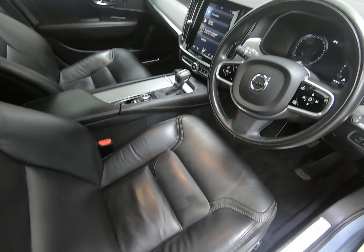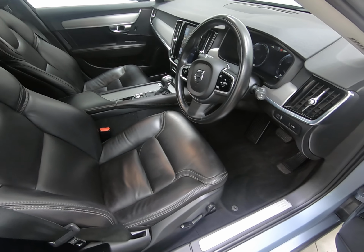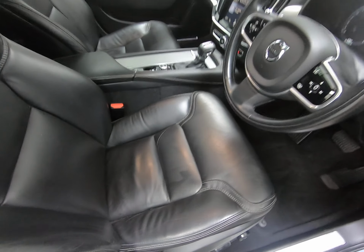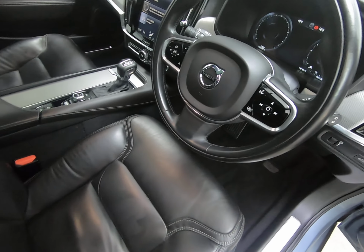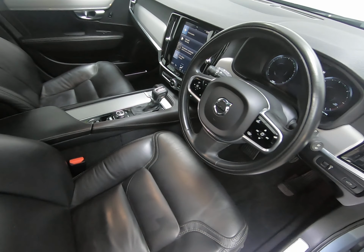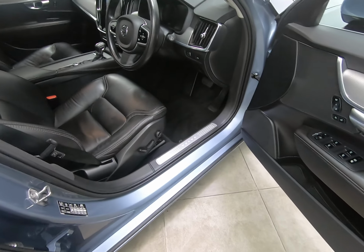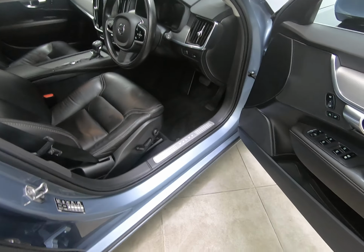Really is an absolutely cherished example. As I go around the entire car, inside and out, really am struggling to see anything negative to point out at all. As I said, other than a few minute stone chips to the front of the car, really am struggling to see anything else. There you have our full walk around video.